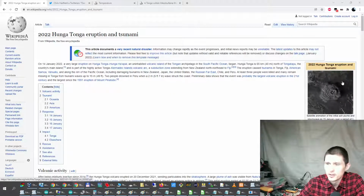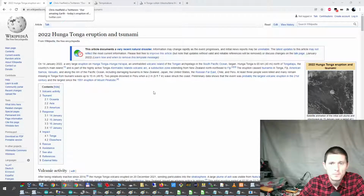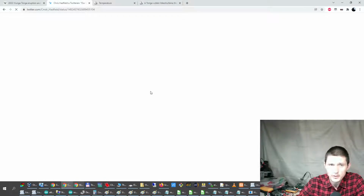It's this volcano eruption here, and it's been in the news that the pressure wave, this shock wave that goes radially here, was actually recorded all around the world, and somewhat to my surprise, even my Arduino instruments recorded it. And actually this is what we are looking at.